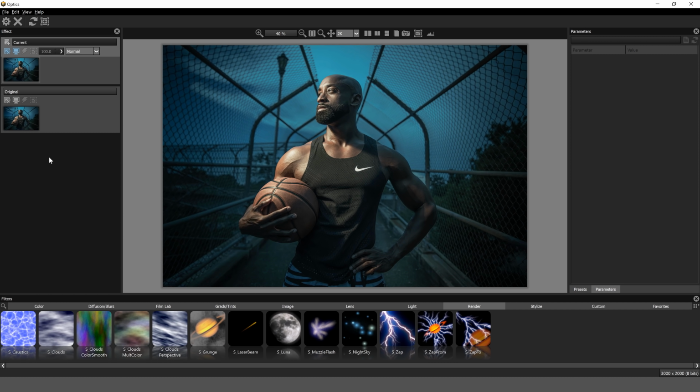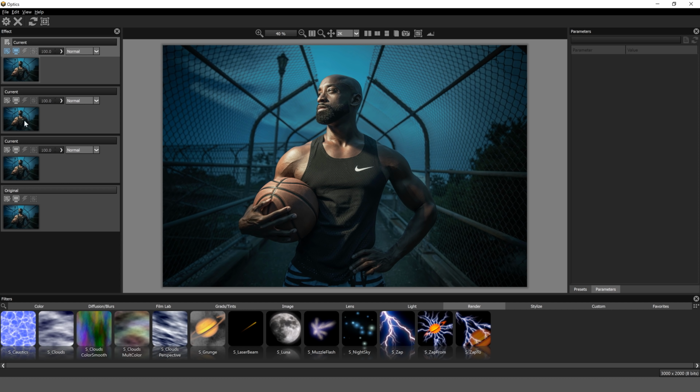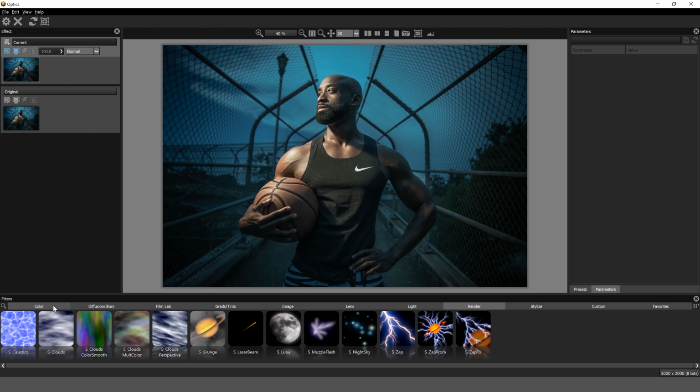And since we are loading an image for the first time in Optics, let me just tell you what we're looking at. Here we have all of the different ways that we can compare and zoom into our image. Over here we have different layers, which is kind of similar to Photoshop. We can come here and hit plus and add multiple layers that could have different effects, and then we could blend them in different ways. And then down here on the bottom, we have all of the different filters.